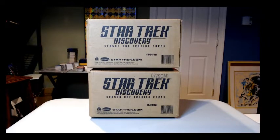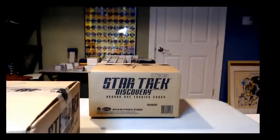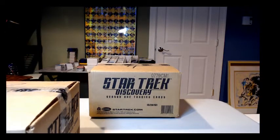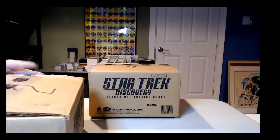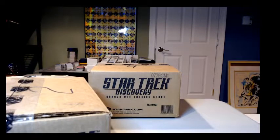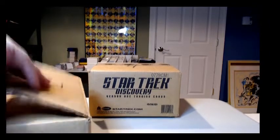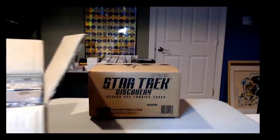I have not had a chance to look at any breaks whatsoever, so this will be new to me. I don't know if anybody's posted any breaks yet since it just came out. Oh, I'm sorry. These cases already came numbered. The case on top had a number 2 written on it, and the case on the bottom had a number 4. So the number 2 is our first case, and the number 4 is our second case. Pretty straightforward.